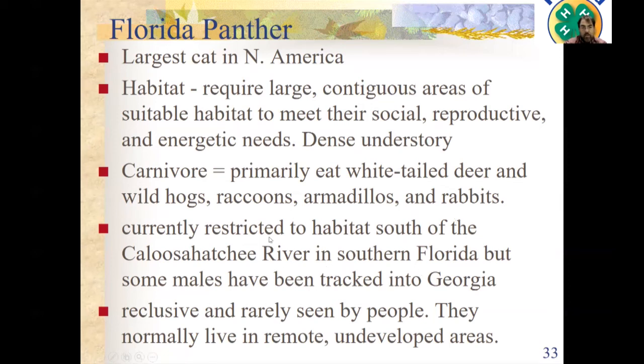But the biggest population is the Everglades. The Caloosahatchee River is right where Lake Okeechobee is, down south, so near Naples and that area. Think Fort Myers, and most of the panthers have not come past that point. However, in the last little while it has been suggested that they've made their way into Charlotte Harbor and to other places.